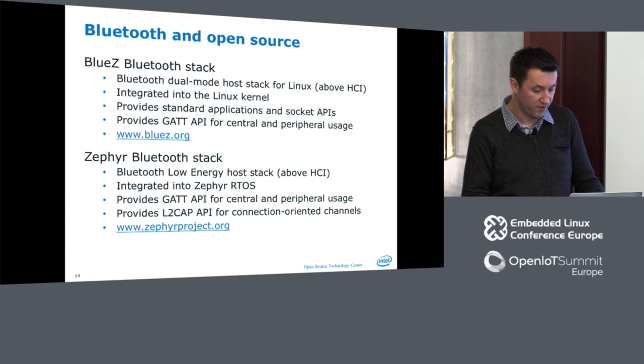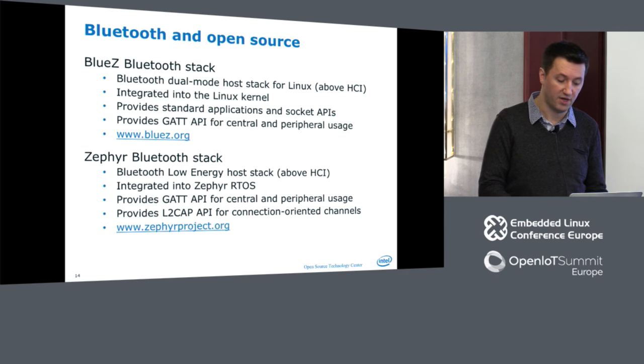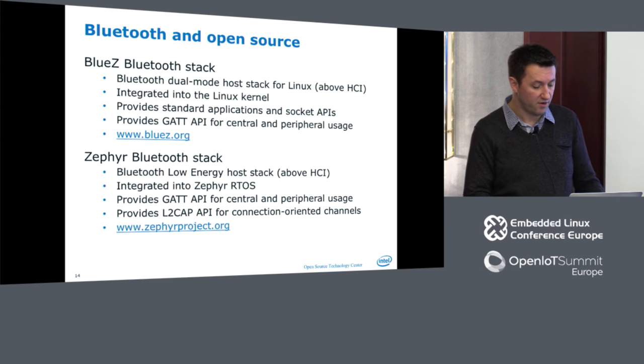What we did recently when we announced Zephyr is that we announced it with a BLE stack. So Zephyr got a BLE-only stack that sits above HCI implemented. So after BlueZ, we also started now implementing a second Bluetooth stack that is BLE-only, dedicated for the Zephyr RTOS. The Zephyr talks have been there, and you can see the stack in action at the demo booth upstairs. It provides GATT APIs, and it also provides additionally the L2CAP APIs for connection-oriented channels.